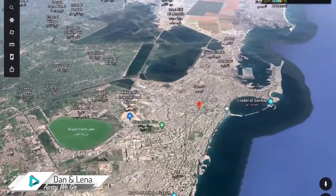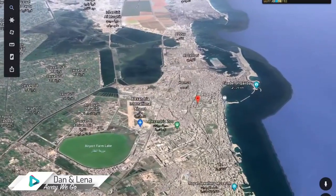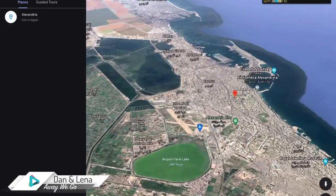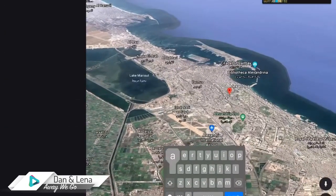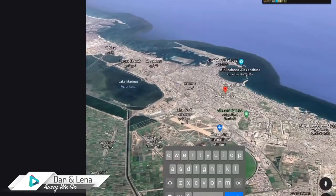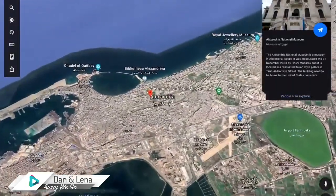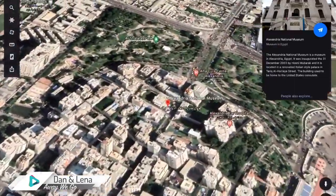This museum showcases the diverse history of Alexandria from the era of the pharaohs, right through to the 19th century. And they also have a royal jewelry museum and an aquarium. An aquarium too? Yes. That's amazing. Let me see if I can find the National Museum. And it's right here. There is a picture of the National Museum if you're looking at it.